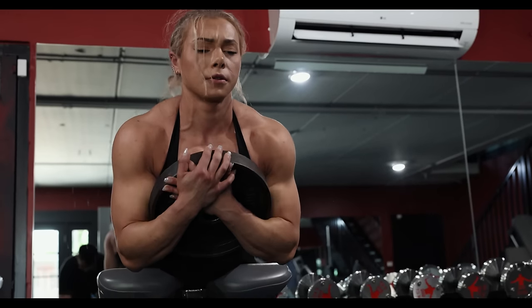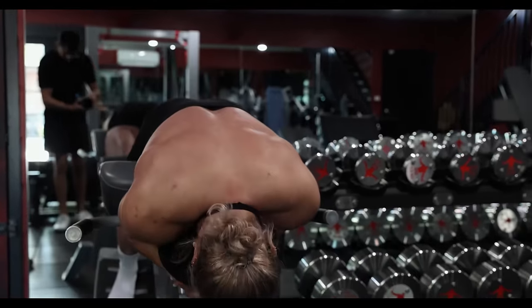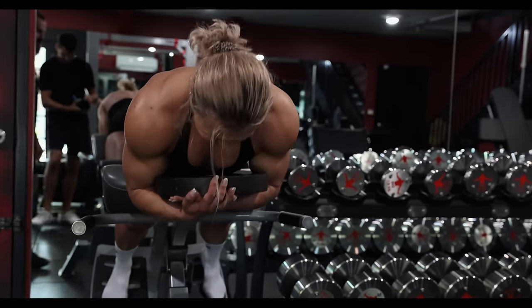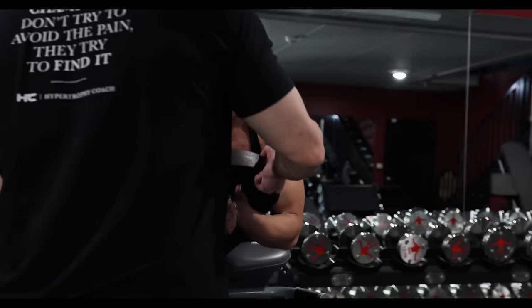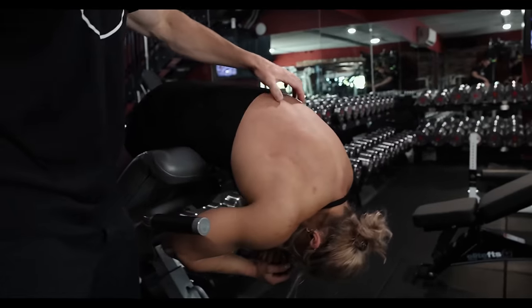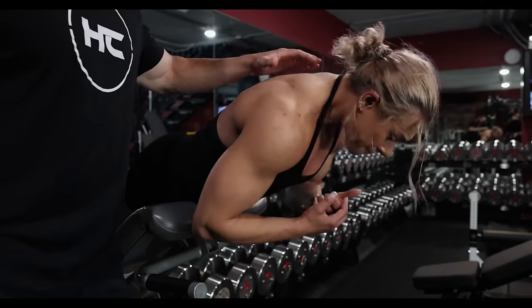Let's go one more with the plate. I'll have you do a couple body weight. Round, round, round, round, round. Yeah. And extend. Squeeze, squeeze, squeeze. Nice. Okay. Gotcha. Round, round, round, round, round. Perfect, perfect, perfect. Yep. And squeeze, squeeze, squeeze, squeeze.